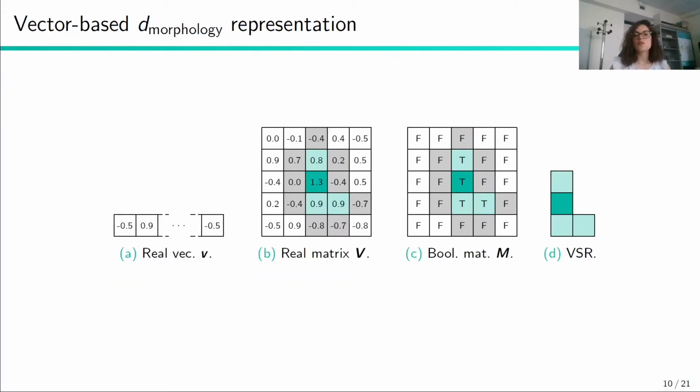The first one is probably the most straightforward representation one can come up with, if we think of robots as a two-dimensional grid, that is, a matrix of real values. We start from a vector here that we simply rearrange into a matrix. And then we move from the real-valued matrix to a Boolean matrix. This is maybe the least intuitive step, even though it's still quite easy. And then from here, we move to a robot in an obvious manner, I would say.